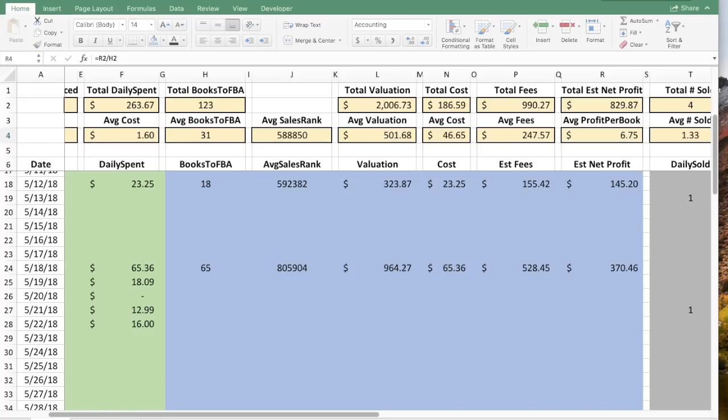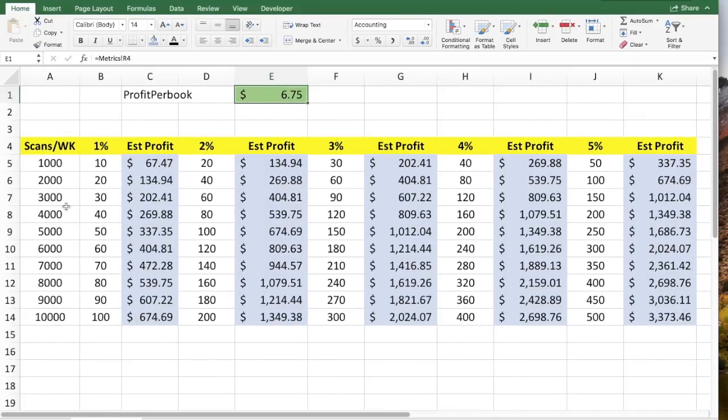I have another tab I've started here. This is just the beginning of my workbook. And this one is estimated sourcing pulls. Basically what it does is it tries to figure out, given what my profit per book is right now, which is $6.75, it's pulling that from the other tab, that if I scan 1,000 books and get a 1% acceptance rate, which is 10 books, I should average about this much profit. And so on down the list. So you can see here all the way at the end, if you were averaging 10,000 books a week at a $6.75 profit per book, and let's say you were getting 3%, which would be 300 books, your estimated profit would be about $2,024 on that.